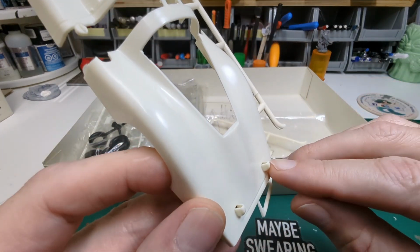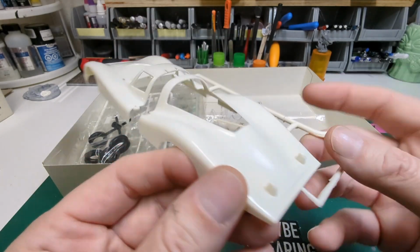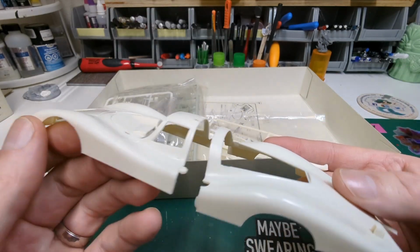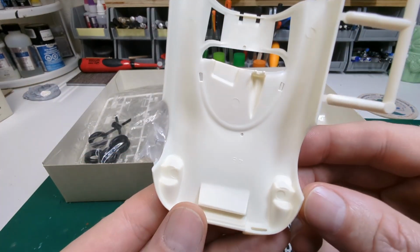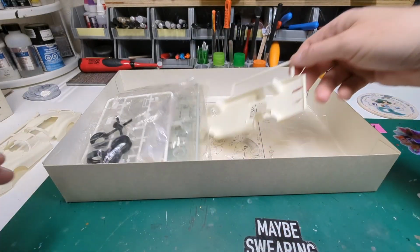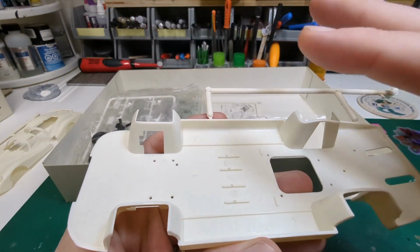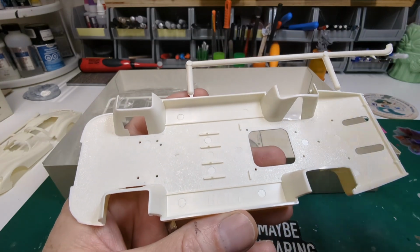So some looks like scoops of some kind, maybe for the engine. But yeah, hardly any flash on this at all. Just those dimples up there, which it is what it is, right? So there's that, and then the chassis pan. So this is going to be, like we said, something that we build up from the floor, like the modern race car kits are today, which is cool.